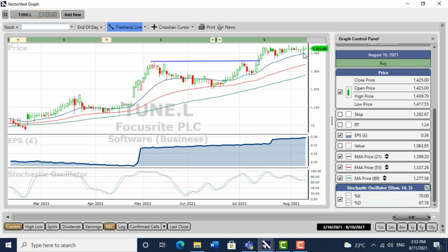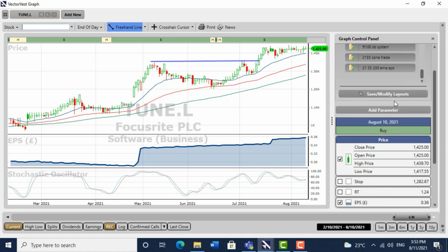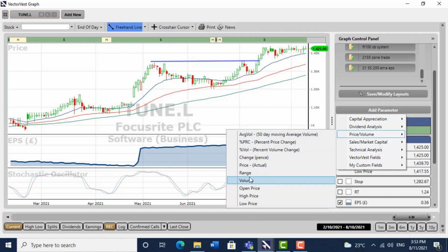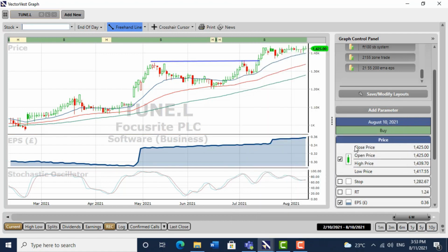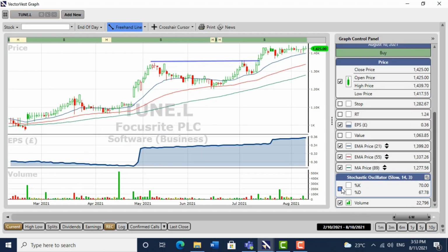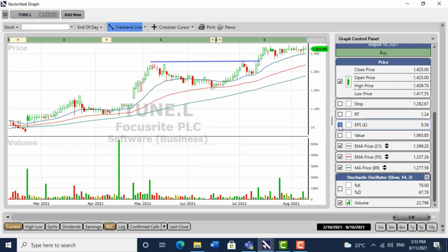It's above the 20-day moving average. I need to add volume here. Let me add volume. I don't like the charts too messy, so I'm going to take off the stochastic for the moment. It's not saying a lot. And I'm going to take off earnings per share, and I'm going to make this a little bit bigger.